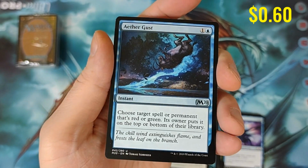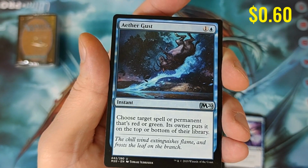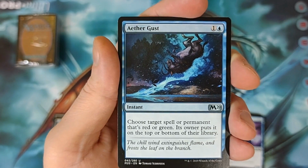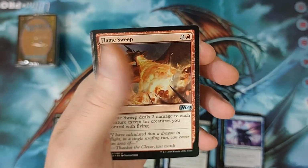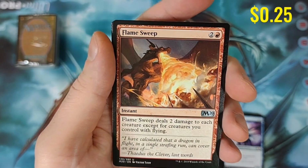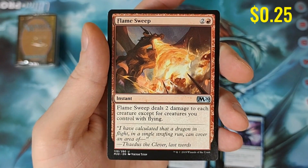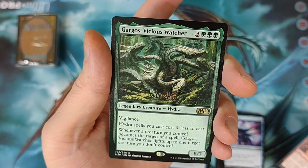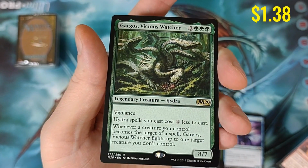Ooh, got the Aether Gust. Not bad. A brilliant card. Actually, there was a time this was being mainboarded because it was so ridiculous. Then this card had to come through. Flame Sweep. Another pretty decent removal if you're running red. All right, what do we got? Oh, Gargos, Vicious Watcher.